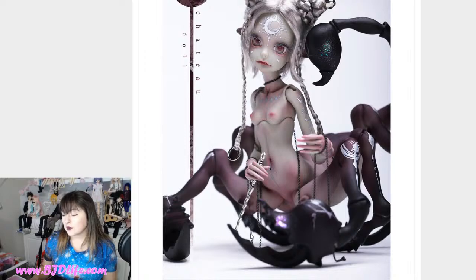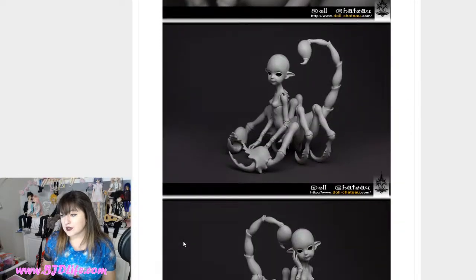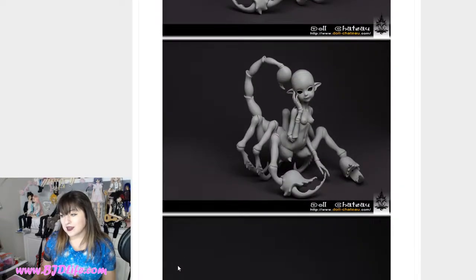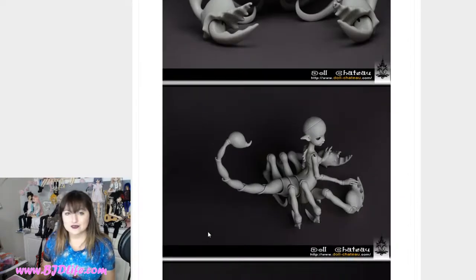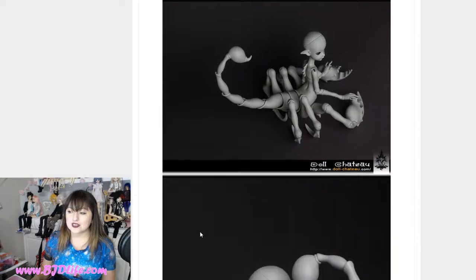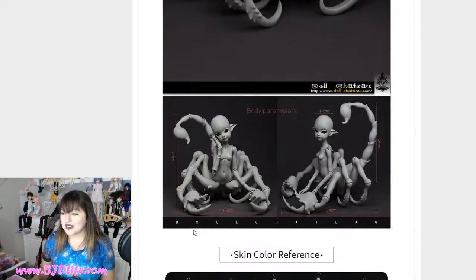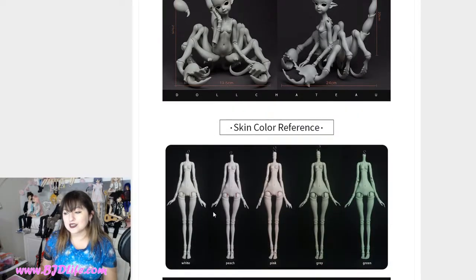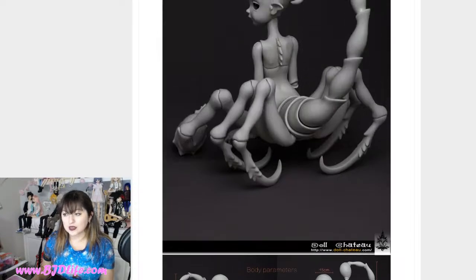Yeah. But so cool though. Look at this little tail. So neat. And there she is, without any of the face up and stuff. I mean, it's just a neat looking doll. What can I say? Definitely strange, though. Not every day would you walk into somebody's standard BJD collection and see a scorpion doll. Scorpion hybrid. But I don't think there's going to be much positioning for her. Yeah, look at them. The legs are curved. I'd imagine it's a lot of balancing.